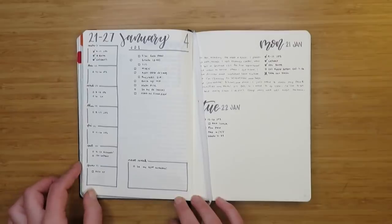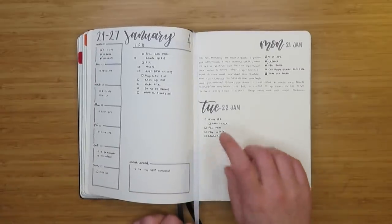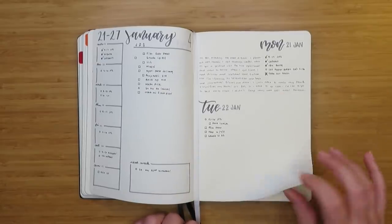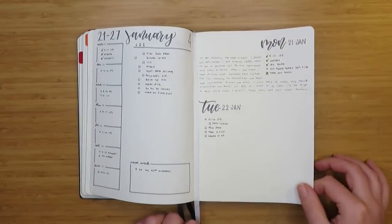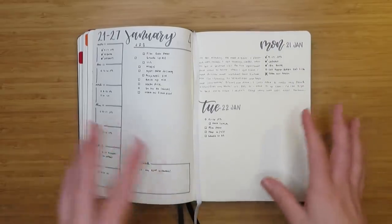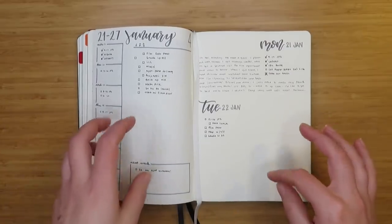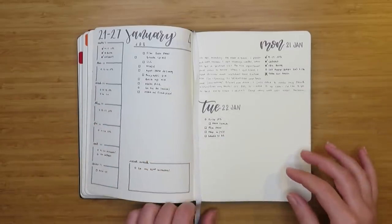And we're up to this week. So I have done my journaling for yesterday. I've got my task list set up for Tuesday, so we are good to go. And I basically have then counted out the number of pages I'm going to need for the end of January. So I've been averaging about three spreads per week. So one page for weeklies and then five pages for dailies, however that pans out.